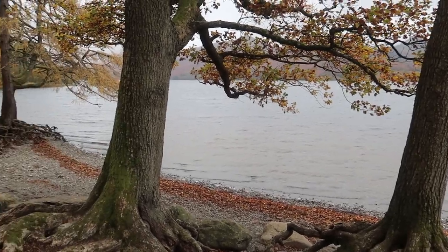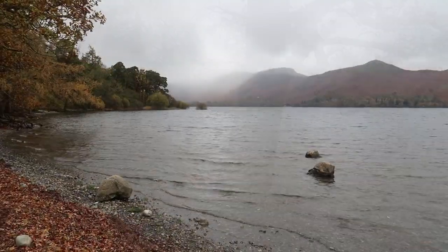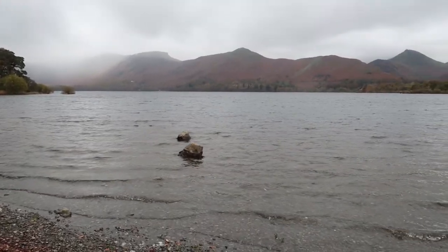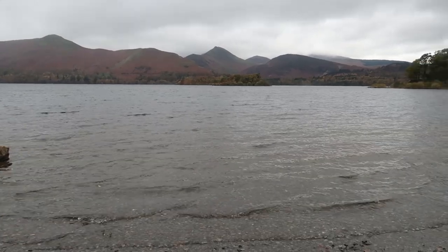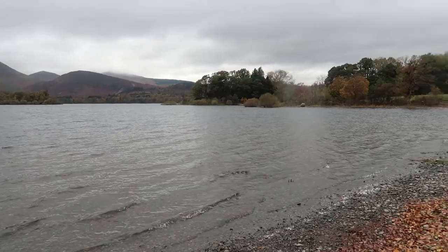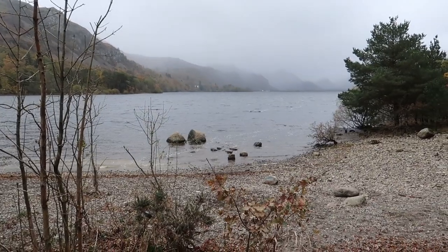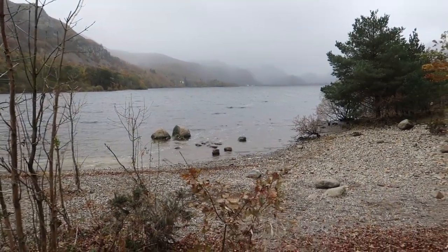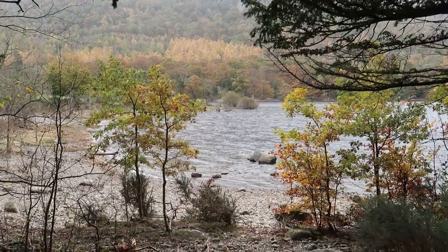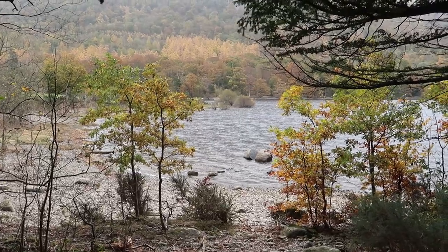Just a little cool breeze. Yeah, the clouds are closing in a bit now since first thing this morning. But still a very pretty skyline. Yeah, the mist is coming in even more now as we walk along through the forest. Beautiful autumn colours again amongst the trees here.